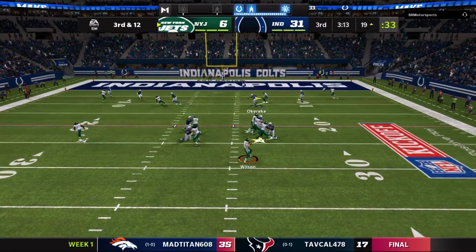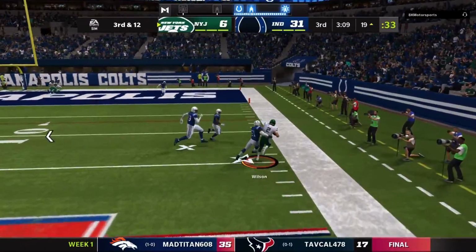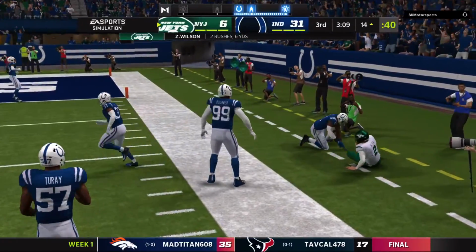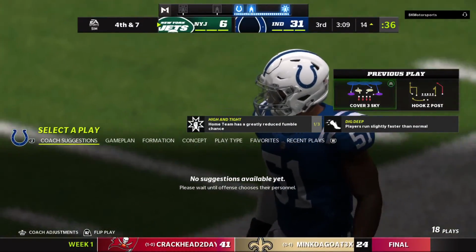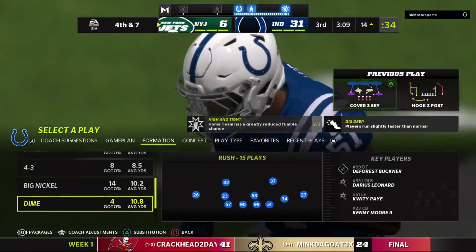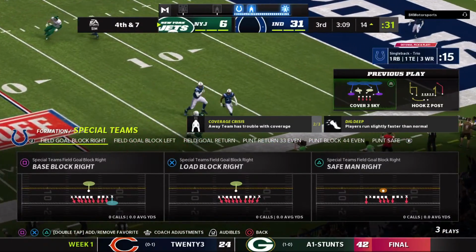On 3rd down, Wilson. Flush to his right. And able to get this down inside the 15, either the 13 or 14 before he's out of bounds. 5 yards that time out of the scramble. But now they're looking at a 4th down situation.